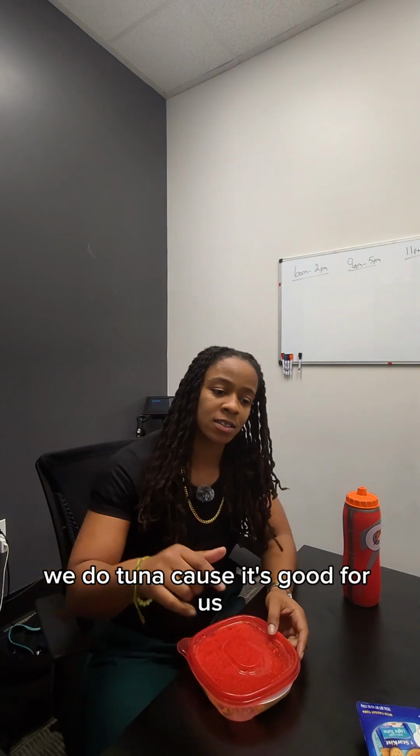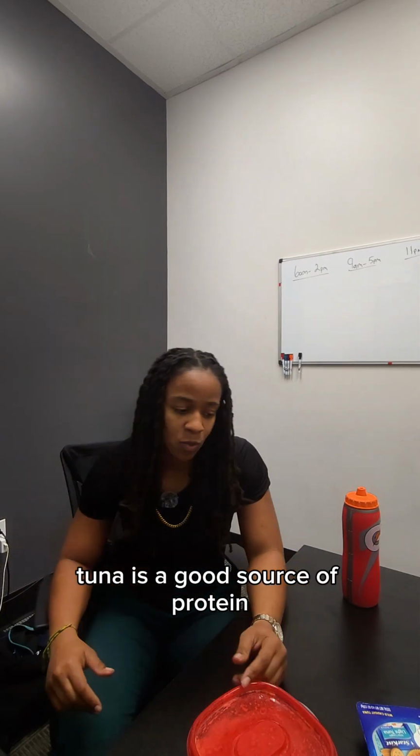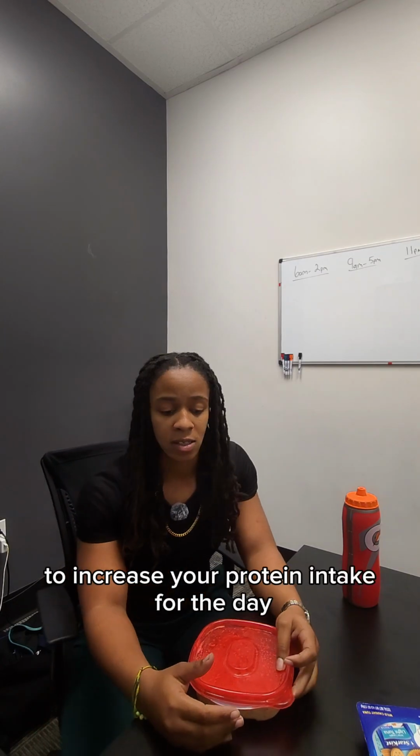So we do tuna because it's good for us, not because we like it. Now, tuna is a good source of protein. 1 can of tuna is going to give you 20 grams of protein. It's a quick, easy snack that you can do to increase your protein intake for the day.